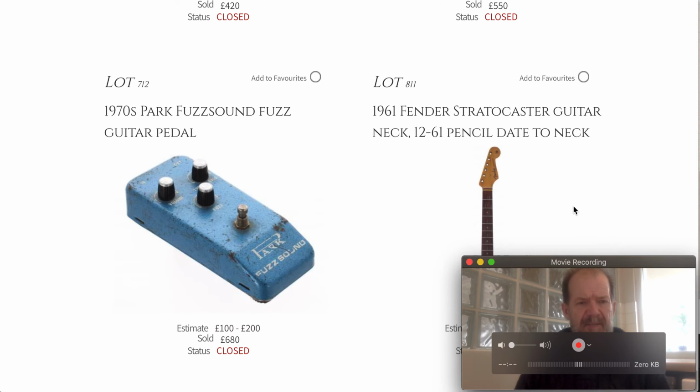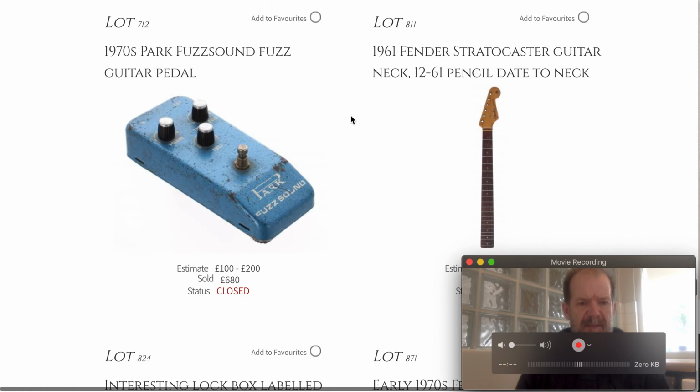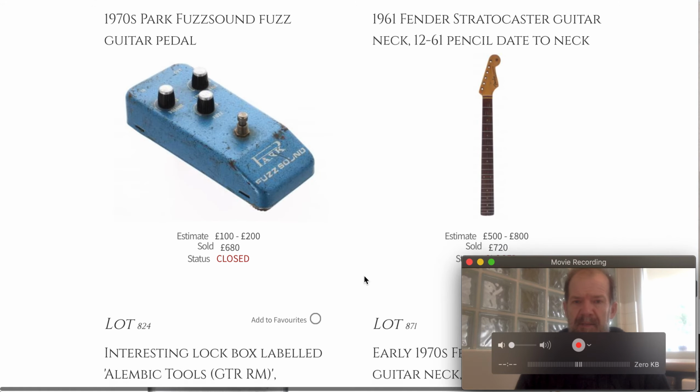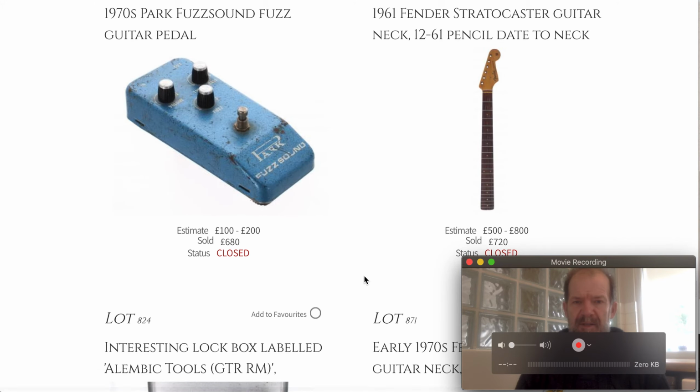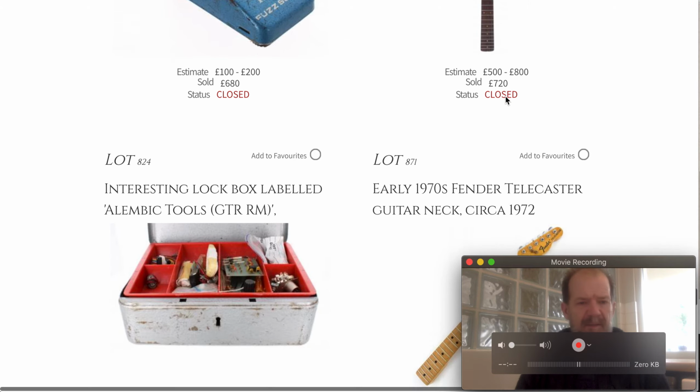Now these 1970s Park Fuzz Tone fuzz guitar pedals, they still make these. I think they're about £200, but this is a vintage one, and that went for 680, so that was well over the estimate there. Then we have the Fender Stratocaster guitar neck, 720. Yeah, they sell quite well.